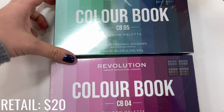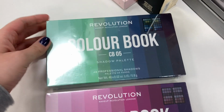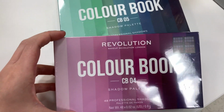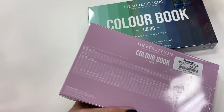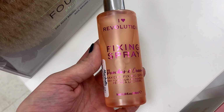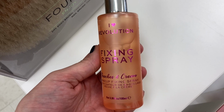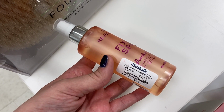And then back to Revolution, and these are color books. So this is the 05, which is the blue and green one, and then the 04, which is the purples and pinks. These are both $4.99, but the colors on the top right doesn't really show exactly what they look like. And this is the Revolution Fixing Spray in Peaches and Cream scent for $3.99.